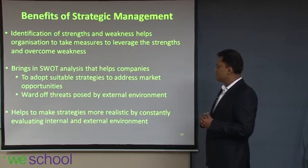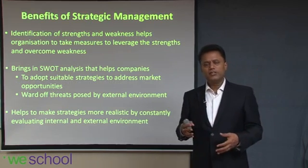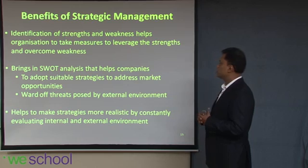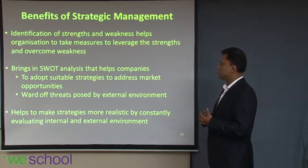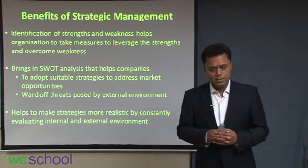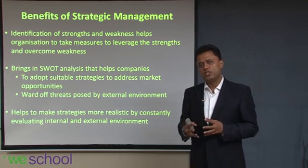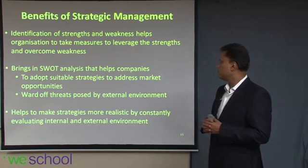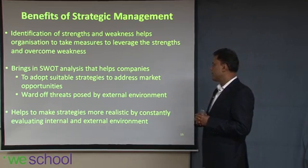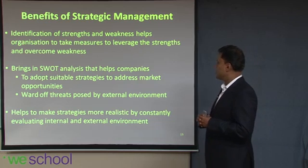Identification of strengths and weaknesses. It does a SWOT analysis, of the internal environment and external environment, and takes measures to leverage the strengths and overcome weaknesses. So you recognize your strengths and weaknesses, and accordingly you are able to take corrective measures to sustain your organization performance. It brings in SWOT analysis that helps companies adopt suitable strategies to address market opportunities.